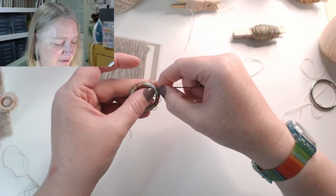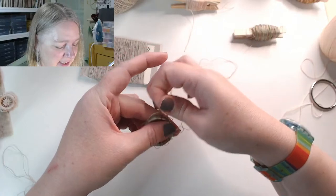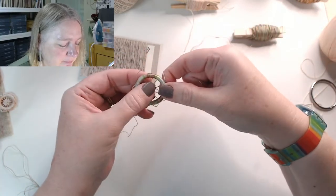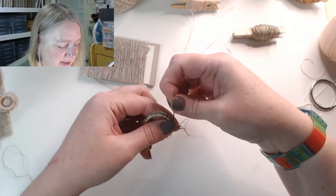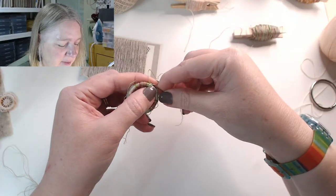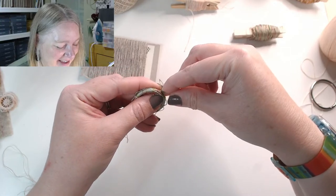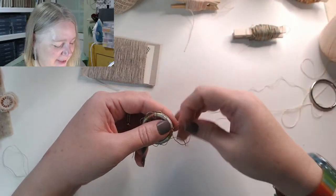So I just noticed there that my loop was going to be twisted, so what I did was pull the stitch all the way through. The twist was the other side of where I'd caught it in. And then I've loosened it back up. So I'm just taking my time with this because rushing got me nowhere so far today. What does the old saying say? More haste, less speed.